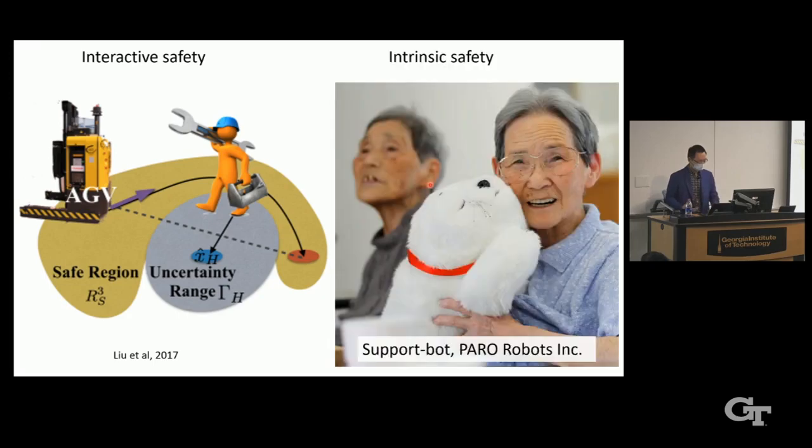The second approach is called intrinsic safety. This is a robot developed by a Japanese company. Different from the conventional robot, this robot is fabricated with soft materials such that it can safely interact with other people to keep them mentally engaged. So continuum robots can be considered as the second group from the materials perspective.